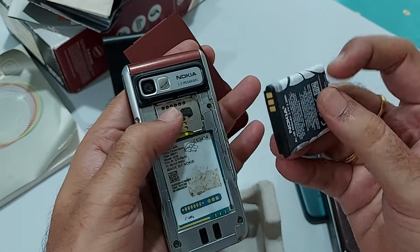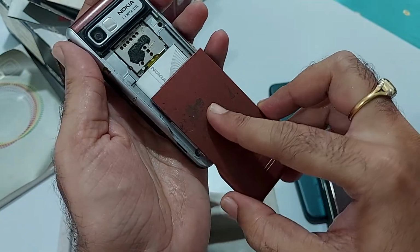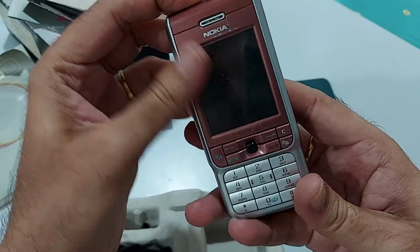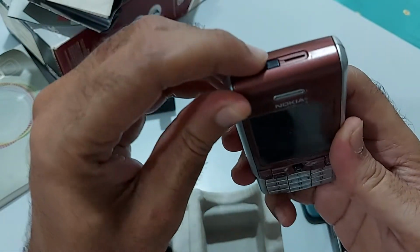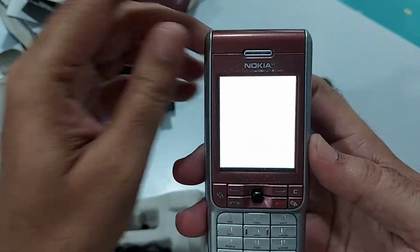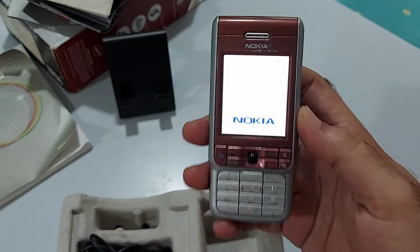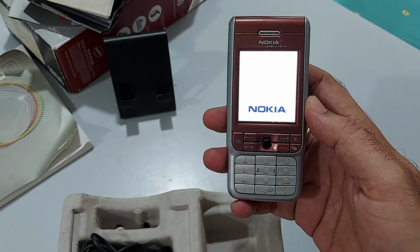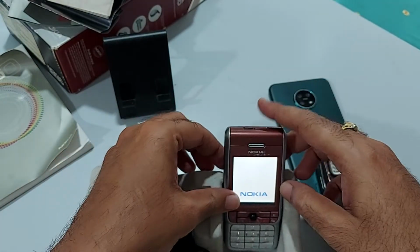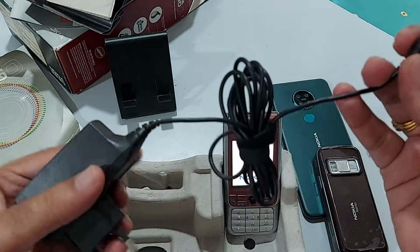And this is a battery. We are inserting it. This is a power button on the top. Let's see. Typical Nokia tone will be heard. Let's keep it aside. This is a typical charger, Nokia charger.